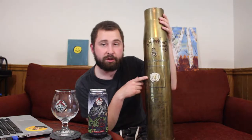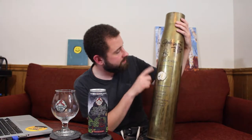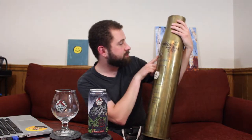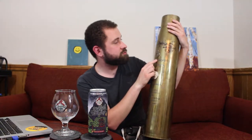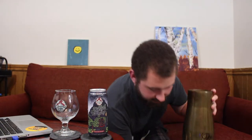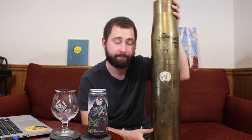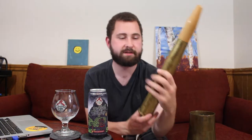Also with the UN logo there, Major Mackenzie, his emblem from the Princess Patricia's Canadian Light Infantry, and also signed by the Major himself. Really, really cool. Just absolutely massive. 100mm. Massive. Tanks used to carry 43 of these massive shells. Holy hell. Also, in addition, I have this.